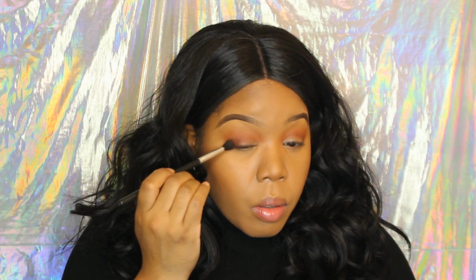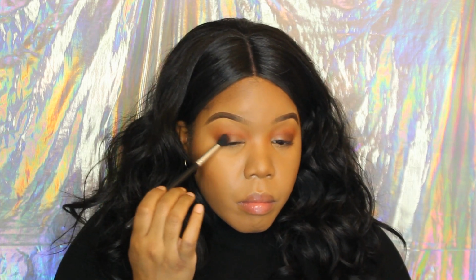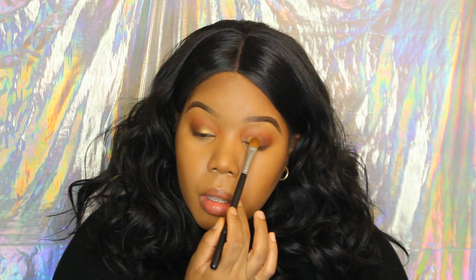Now I'm going to take a tad bit of that other transition shade, the medium brown shade, and add that right on top. I'm going to go gold. I'm going to pat that onto my eyelid. This is a gorgeous color. Look at that.